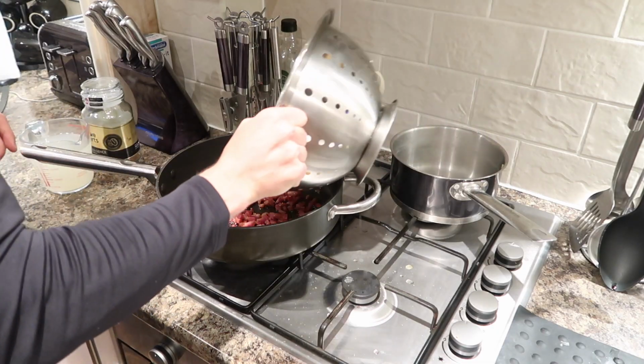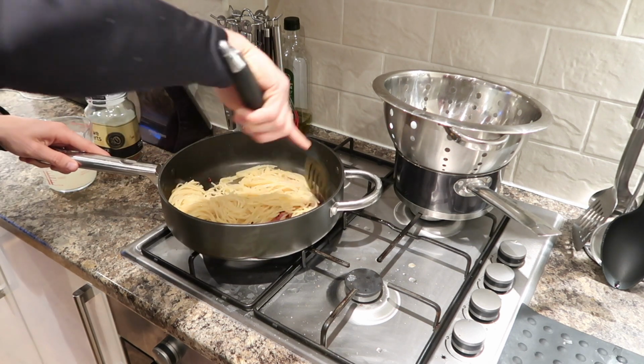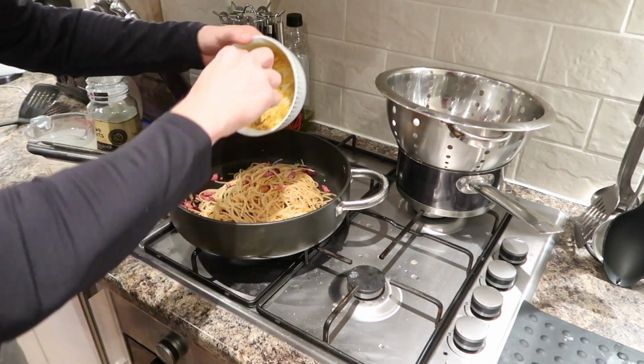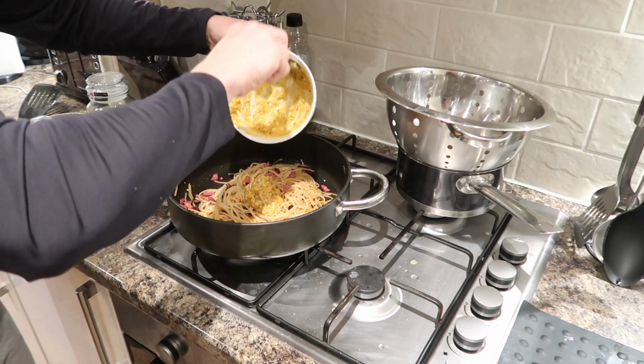I forgot to mention, you take the pancetta off the heat before you put the egg mix in because you don't want the egg to scramble, you want it to just nicely warm through. So that's off, pasta's drained, let's mix the two together. Mix that in. Oh, look at that. Time to put the egg and Parmesan mix in. Drop that in there.